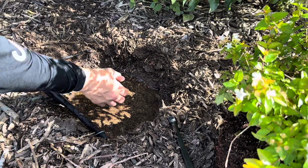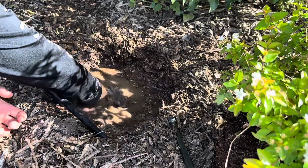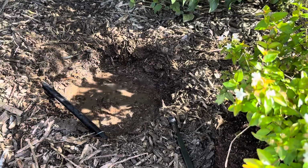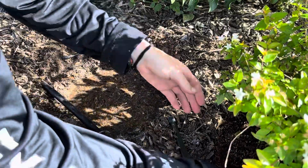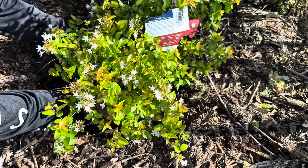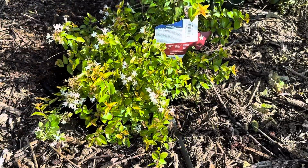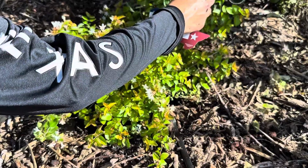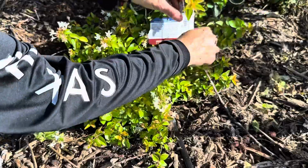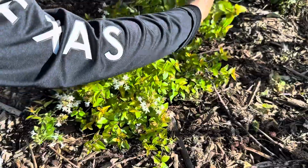So I'm going to let this drain a couple times and then we'll come back. Our planting hole is saturated, so I'm going to situate my little guy right there. Oh, I can't tell y'all how excited I am about this. Let me get his tag off. I can't wait to see this thing fill in.